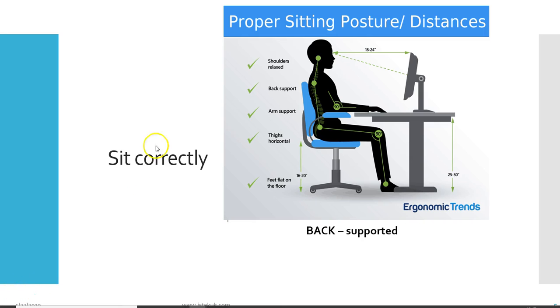So as you can see, there's a lumbar support, a little lump in the chair, in the small of your back. And so your chair that you're working at should have that level of lumbar support if you're sat at your desk for any amount of time. And you should be able to move this back support up and down so that the lumbar support is in the right place for you.